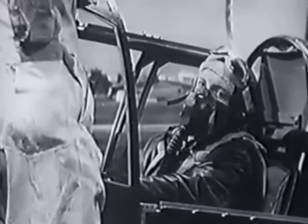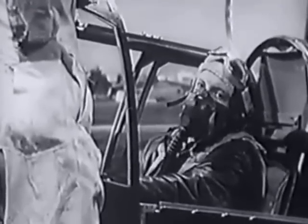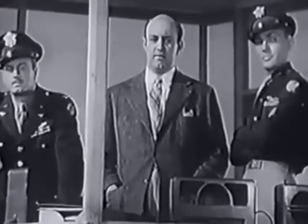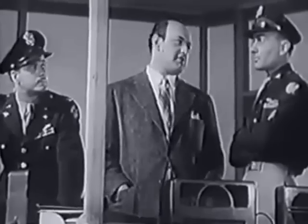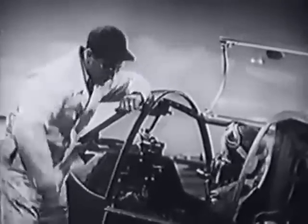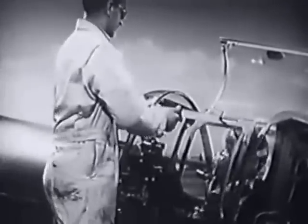Well, here's where I start the monologue. Hope your ears can take it. I've checked the servicing of the ship to have an idea of the amount of load I'm carrying. Rate of climb can vary as much as 500 feet a minute, depending on the load. I close the cockpit enclosure by first pulling the left side into position, then lowering the upper portion.